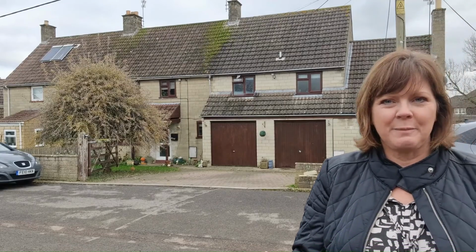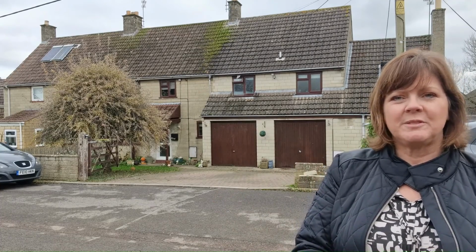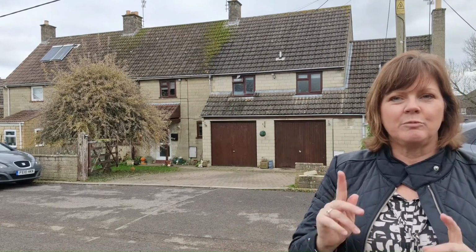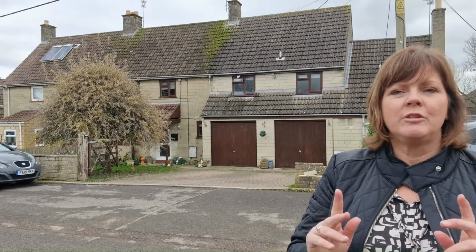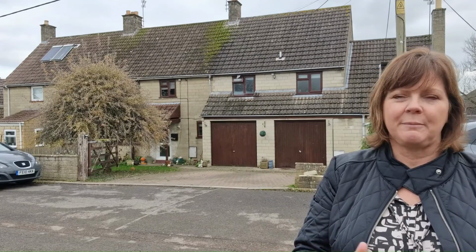Hello, today you find me in the heart of Gastard village on the edge of Corsham, and we have this absolutely huge 4 to 5 bedroom semi-detached home here. Now this one really does need a second look. You need to see inside this because the options for accommodation flexibility are absolutely enormous.